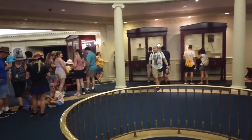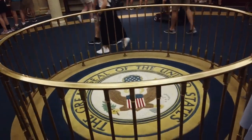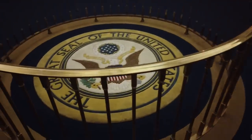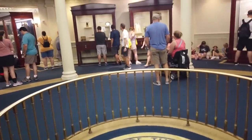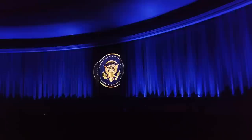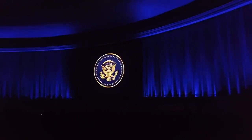And when you walk in, there's a little bit of an exhibit, including this Great Seal of the United States. Thank you, Vanna. Which is one of the official seals of the United States. There are only three. One is here. You're looking at it. Another is at the White House. And the final is in storage just in case something happens to the other two. So this is a very rare sight. Walt's vision was to honor the nation by honoring the American presidency.